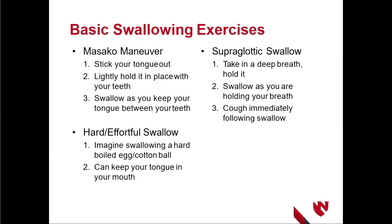Another exercise we have you do is a hard, effortful swallow, where you swallow normally, and you don't have to stick your tongue out, but you have to imagine swallowing either a hard-boiled egg or a cotton ball, just really putting in that resistance piece yourself. As I can't add weights to your throat, like they do on your wrists, you have to put in that extra effort yourself.